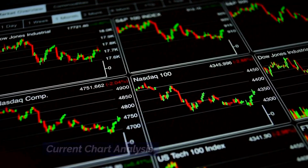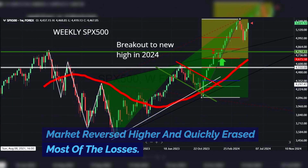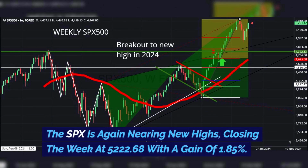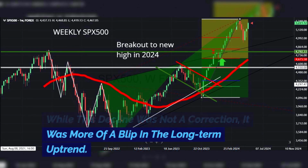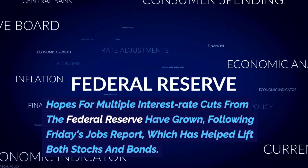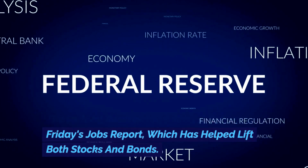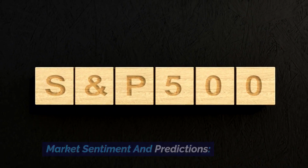Current chart analysis. After several weeks of selling, the stock market reversed higher and quickly erased most of the losses. The SPX is again nearing new highs, closing the week at 5,222.68 with a gain of 1.85%. While this decline was not a correction, it was more of a blip in the long-term uptrend. Hopes for multiple interest rate cuts from the Federal Reserve have grown, following Friday's jobs report, which has helped lift both stocks and bonds.